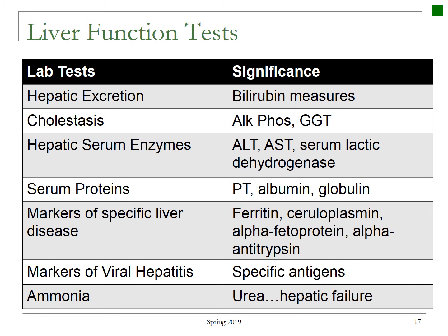Serum alkaline phosphatase and gamma-glutamyl transpeptidase, or GGT, are enzymes that might suggest cholestasis, which is the reduction or blockage of the flow of bile, and it can be indicative of liver disease. Elevated hepatic serum enzymes, such as alanine aminotransferase, or ALT, or aspartate aminotransferase, or AST, or serum lactic dehydrogenase, are indicative of liver cell damage.